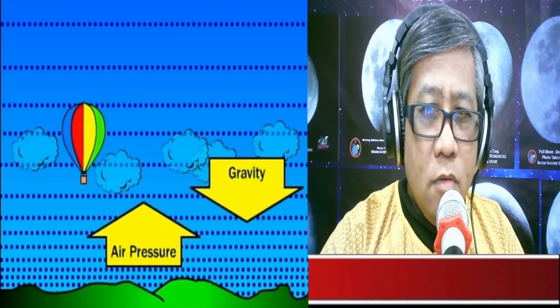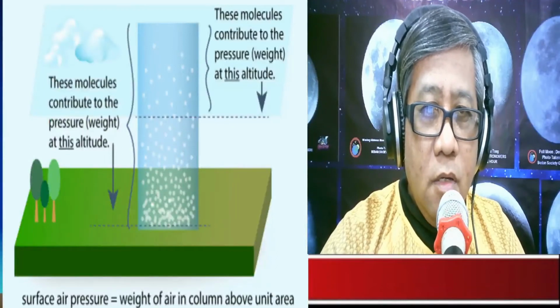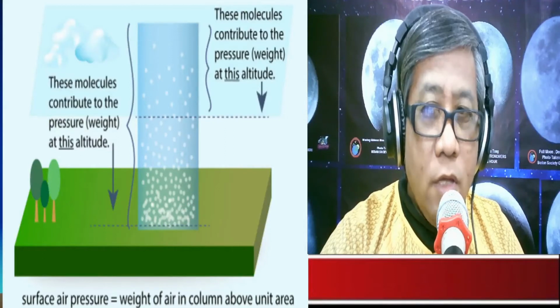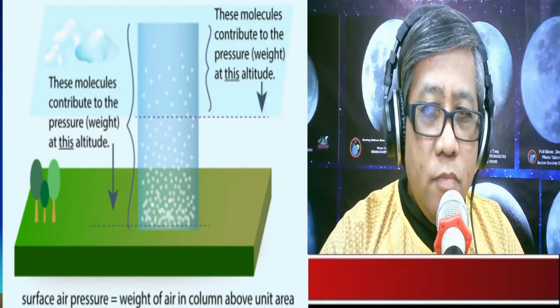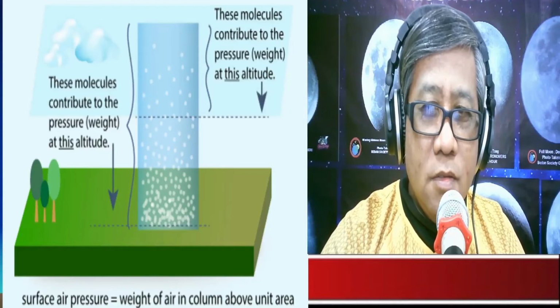And as the air molecules are being pulled down, the air becomes denser near the surface of the earth. So there are more molecules on the surface of the earth than above it. And that is translated as the weight of the air, or air pressure. The air pressure at sea level is 1 atmosphere, or 1,000 millibars, or 14.7 pounds per square inch. That's the weight of the air above our heads.